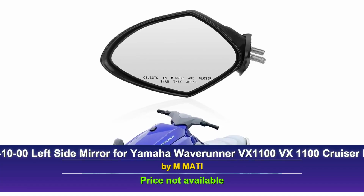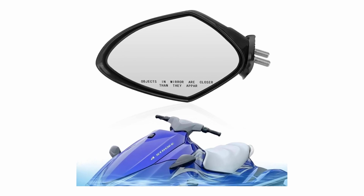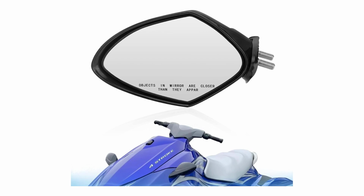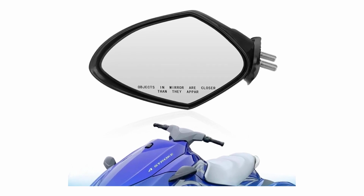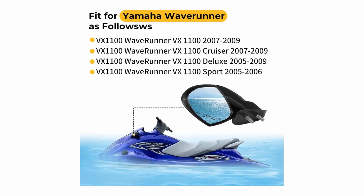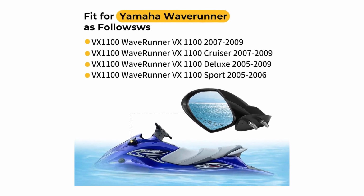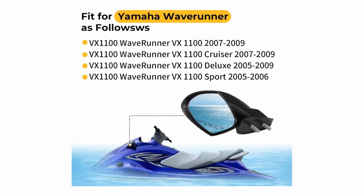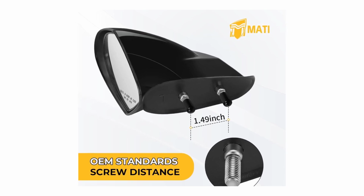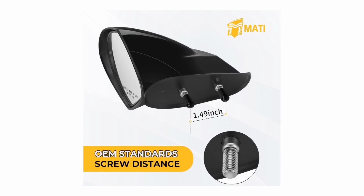At number 5, we have the M-Matty F1S U596B 1000 left side mirror, an ideal replacement for Yamaha Waverunner VX111 models from 2005 to 2009. This product focuses on both functionality and durability with a biconvex mirror design that offers superior visibility for riders. It's shockproof, corrosion-resistant, and built to withstand various weather conditions, making it a reliable choice for any water sports enthusiast.